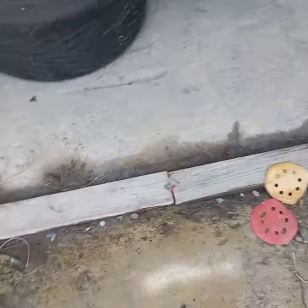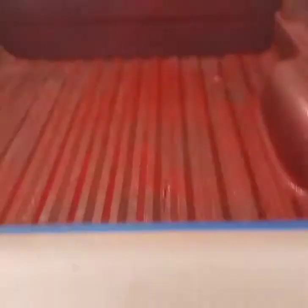Instead of just doing the regular black bed liner I always do, that I've been doing since day one, I want to try something different. So I made this red bed liner stuff. I'm going to see how it worked. I mixed it up myself. It ain't perfect, but it's a whole lot better than what we had in this bed.